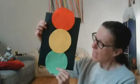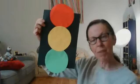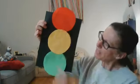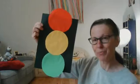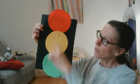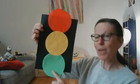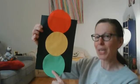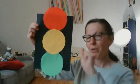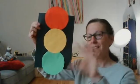That's the traffic light. And I thought I'd bring the traffic light because you can make a traffic light at home and we can put our faces on the circles. Remind us when to stop, when to breathe, and when to go again. Okay, so first, let's sing our song, with your hands flashing, flashing, flashing.